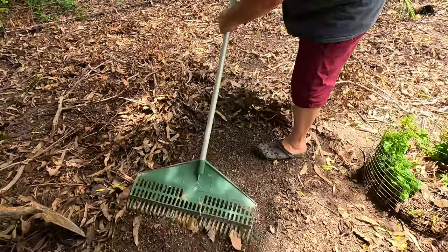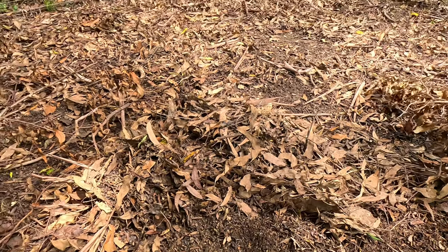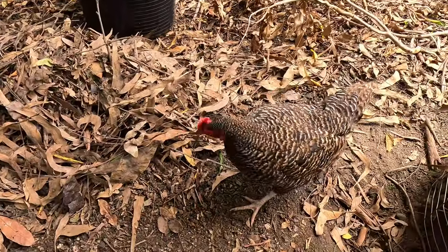So this is leaf litter that Tim is raking up. And it is leaf litter filled with chicken poo. So we will just get a bucket of that every, I don't know, a couple of times a week or once a week, and put that into the raised garden beds and slowly just build them up. That is beautiful soil.